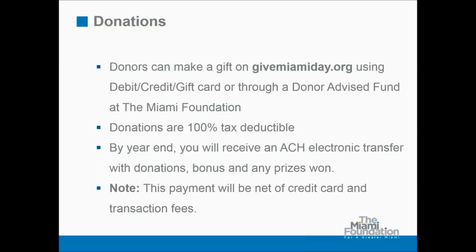A lot of folks have donors that want to give via check, but this is an online event. All of the backtracking for the transactions is done online, and so we need an online way to do that. So if you have donors that want to give via check, what I would recommend is that they purchase a Visa gift card or an American Express gift card and give that way.